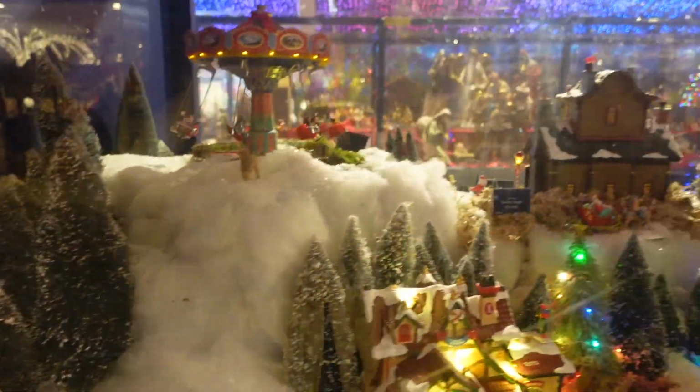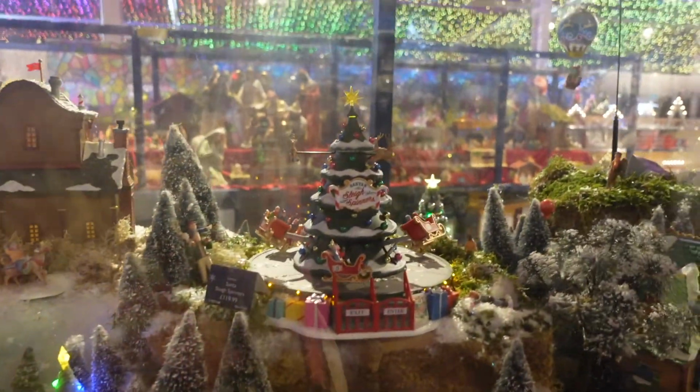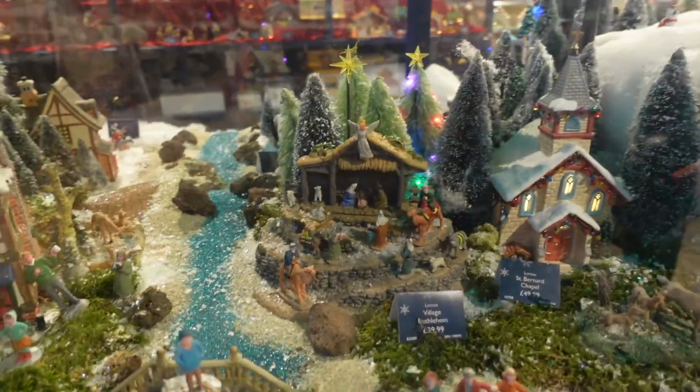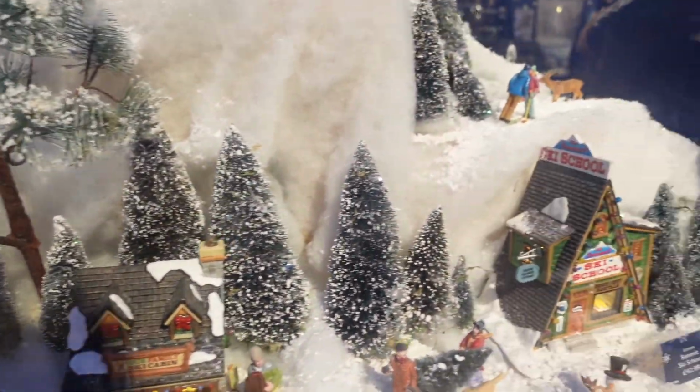And again, these ones go very, very quickly, especially when they have a new one. I've not seen this one before, Santa's Sleigh Spinners, which is kind of like Dumbo. When they have new ones like that, they usually go quite quickly. There we go. But yeah, lots of nice little things. I just love the details on them.